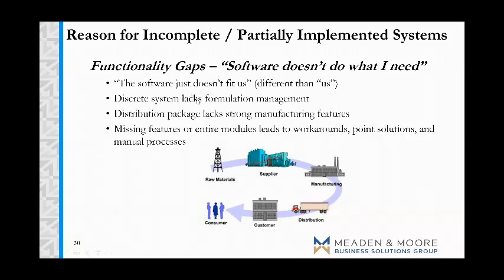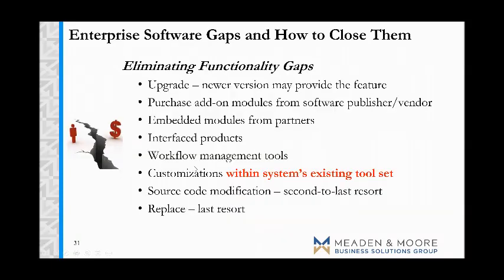And so some of those things that might have cropped up were, a discrete piece part system might lack formulation management. Distribution package might lack some of the manufacturing features. Ran into a company the other day that is running an old distribution system, and at least half of their business is manufacturing. And so now they really probably ought to get a new system. Or it's just missing entire pieces that has led to workarounds, point solutions, manual processes. So how do we eliminate functionality gaps? Sometimes an upgrade will do it. Maybe the new version provides it.